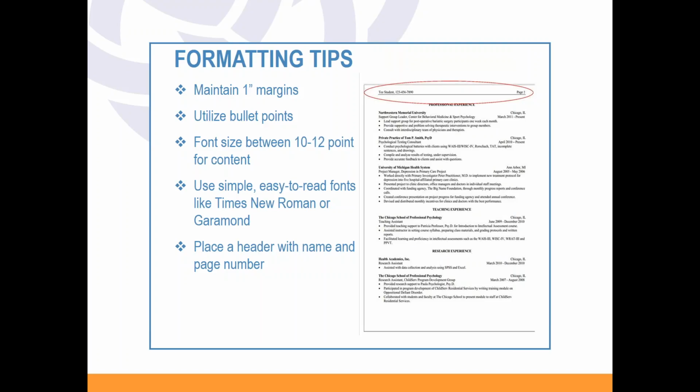Using simple, easy to read fonts. This is pretty self-explanatory. You want to make it easier for the reader just to be able to read the information. So here are some samples of easy to read fonts. It's pretty universal. And then what you see circled in red is a header.